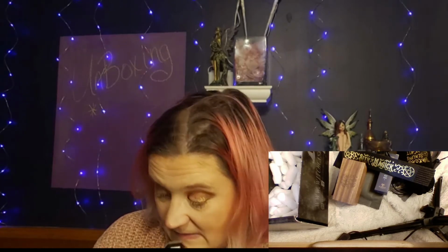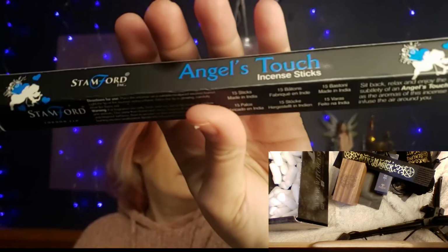Ooh, it smells good. How many incense sticks are in this? There's 15 sticks in here. So I guess they didn't put the same flavor in everybody's. I don't know, but it says 15 beautiful sticks of incense.